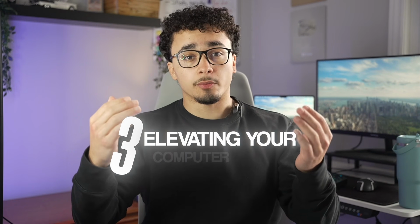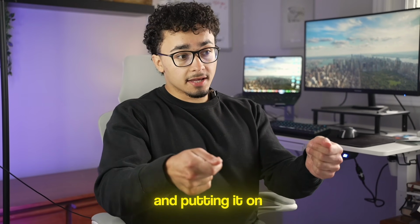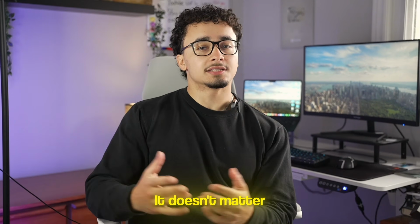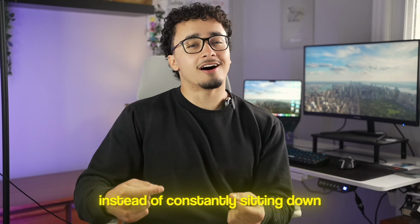And number three, something I started doing and is super effective, is elevating your computer or your screen when you're doing work. Now you can do this by having a stand that elevates it on your desk. For example, you can see the stand I have right here elevating my screen, or even better, standing up when you're doing work on a computer. So you can do this by either getting a stand-up desk that raises. I have this one right here. As you can see, it raises and I can do my work standing up, or by simply taking your laptop and putting it on an elevated surface. This can be a kitchen counter, this can be a high table, doesn't matter, but anything that allows you to stand up when you're doing work on your computer instead of constantly sitting down.